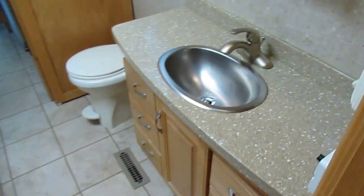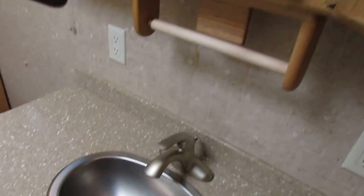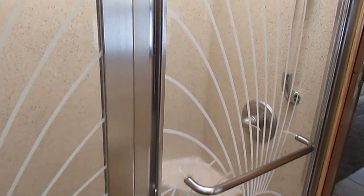Now folks, we're going to step through the bathroom again. Like I said, heated tile floor. On one side you've got a stainless steel sink, lavatory area. This is all Corian, huge medicine cabinet. And look at this shower, folks. I mean, for an RV, this is about as big as you could ever ask for in a shower. Of course, all this is factory.